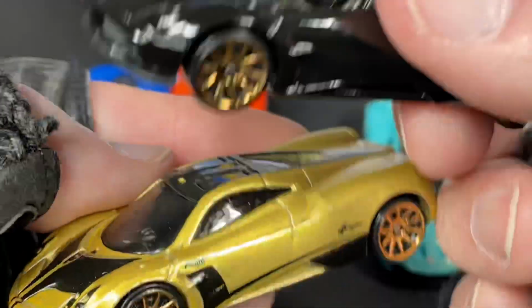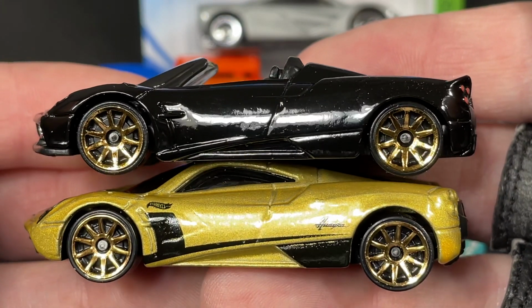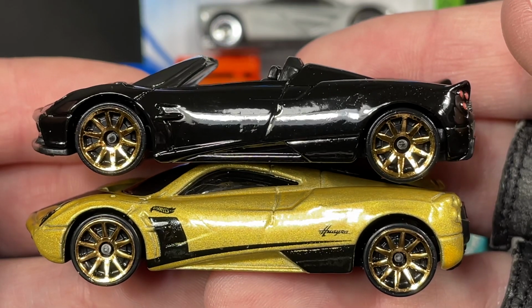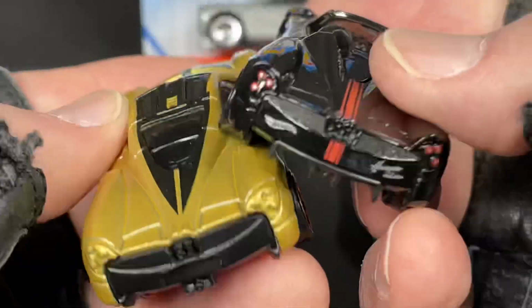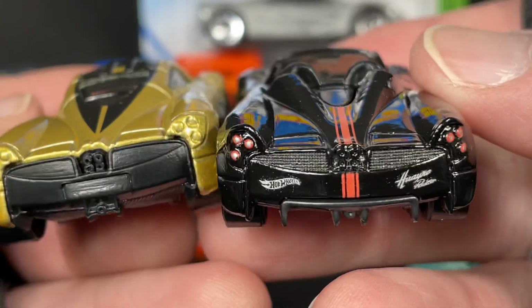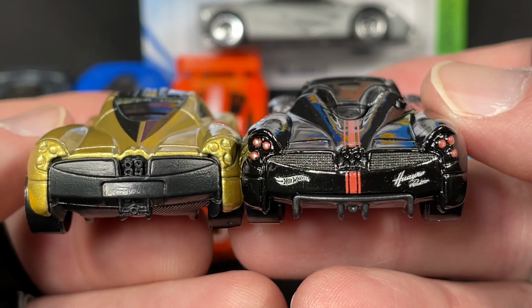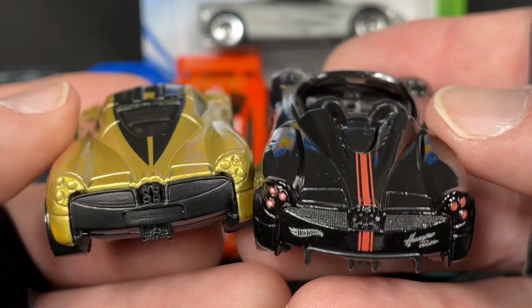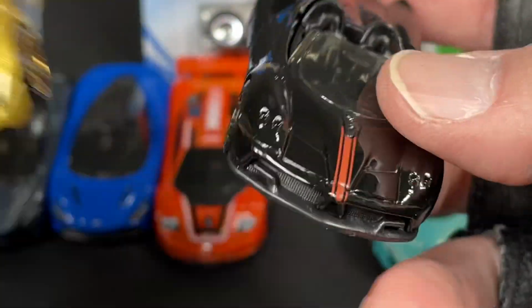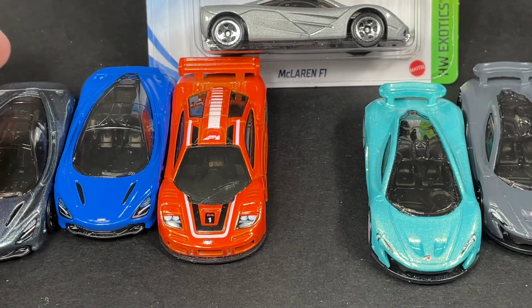Sweet. And here they are. Side view. Oops. And here's the back view. Beautiful. All right, let's get back to the McLarens.